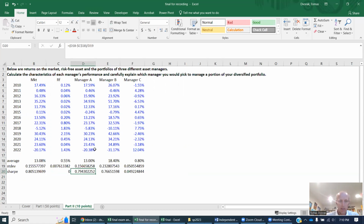It looks like manager A is very similar to the market. Manager B has a little lower Sharpe ratio. Manager C has even a lower Sharpe ratio. However, let's take a look at this question a little closer. We say, well, explain which manager you would pick to manage a portion of your diversified portfolio. Which means that what we really care about is not the Sharpe ratio, but what we care about is alpha.